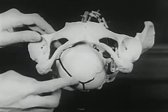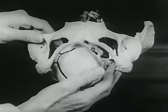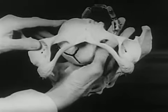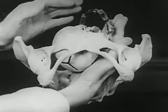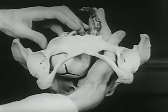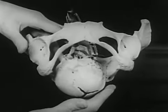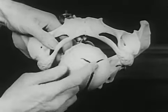Left occiput posterior this time. Raise the head above the inlet. Gently. Force is dangerous. Spread the fingers over the shoulders and back. This is the back. Turn the back to the front, carefully. Lead the head down into the pelvis with both hands, or draw it into the pelvis with forceps, perhaps leaving the case then to nature.